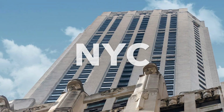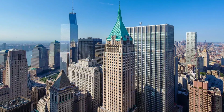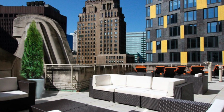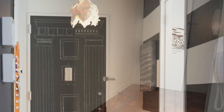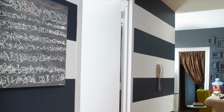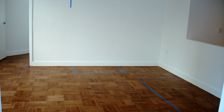This is my favorite apartment building in New York City. I lived there until I moved back to California. It's located in the financial district and it used to be a bank in the 1920s. But the apartment itself lacked a lot of architectural detail. And by painting these wide horizontal stripes, I was able to kind of fool the eye into believing the foyer was broader and more generous than its actual square footage.